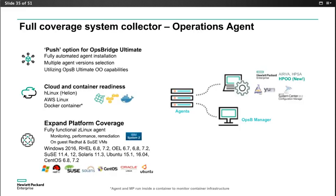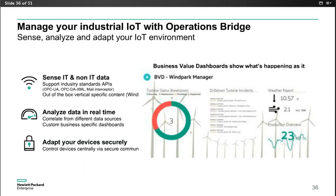Then we continue to invest in our core technologies such as the Operations Agent, where we're expanding platform coverage, be able to take it and run it inside of the containers as it is, if you're wanting to, whether it's AWS, Linux, or Linux that we are supporting, as well as being able to support zLinux, which we added to the environment so that we can actually support that from a mainframe perspective, or adding in an OO flow that allows you to centrally push agents from the already available YUM, Puppet, or server automation capabilities that we have.